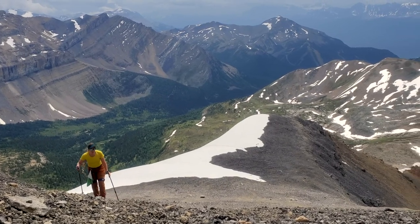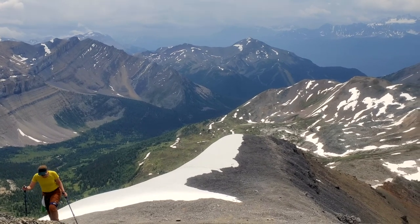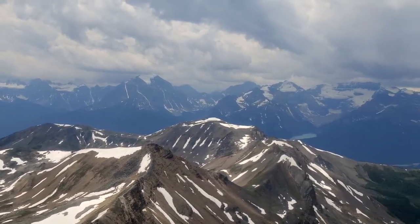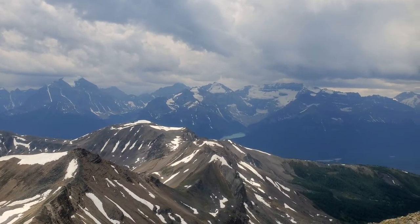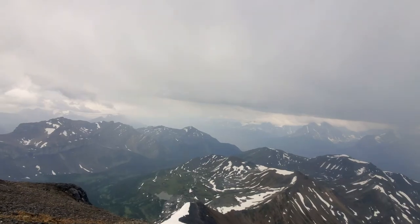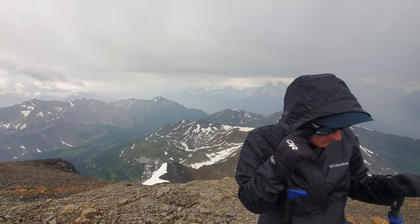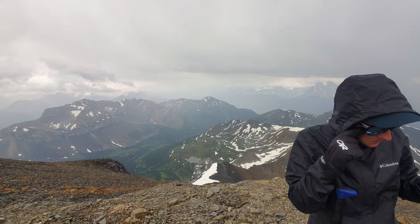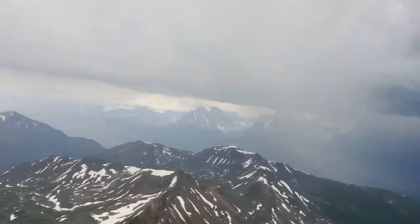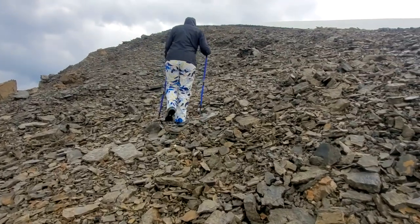Seems like we heard some thunder, so we have to get our rain stuff on. I was really hoping there'll be no rain. But look at this, guys. Lake Louise, right there. It's so beautiful. What a weather today. We're so high. Almost at 10,000. This will be our first 10,000 feeters.